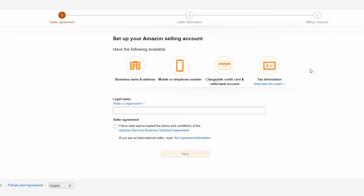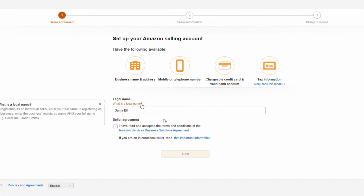So once you put all that information, you are redirected to this page. Seller agreement. In this page, they will ask you about the legal name. If you haven't yet set up a business, that is totally fine. Simply put your full name that is on your passport. No one is going to see this information. This is simply for taxes and billing purposes. And again, if you have a business name, you need to put your business name dash legal name. Check I have read the agreement and click on next.